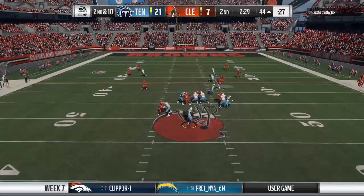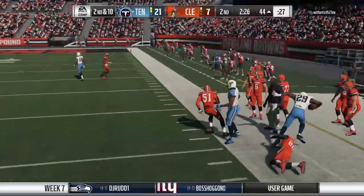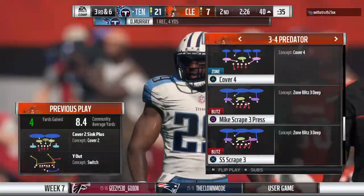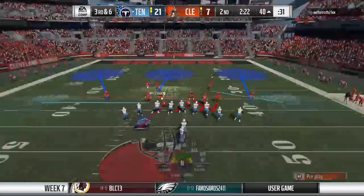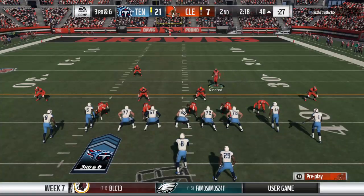On 2nd down, Mariota again. He's going to leave this for his running back. It's complete. It's a 4-yard pickup, and that's going to bring up a 3rd down. It's funny, throughout the time that we've been together, when we talk with running backs about the ability to catch the ball, their eyes light up when they talk about open field and having one-on-one matchups, don't they? Yeah, they do. And that's the reason why.